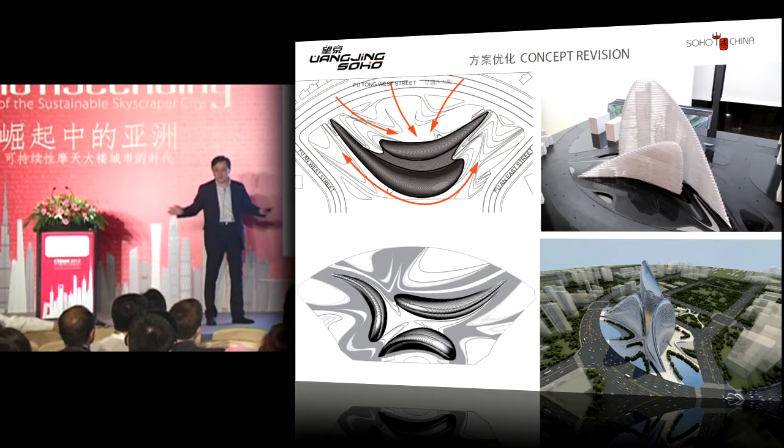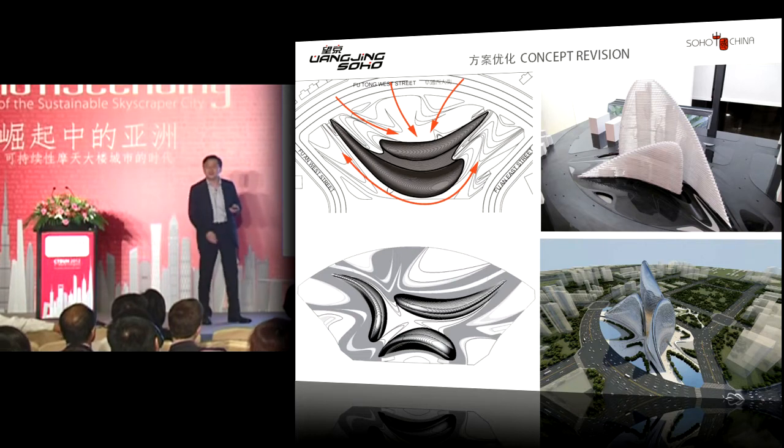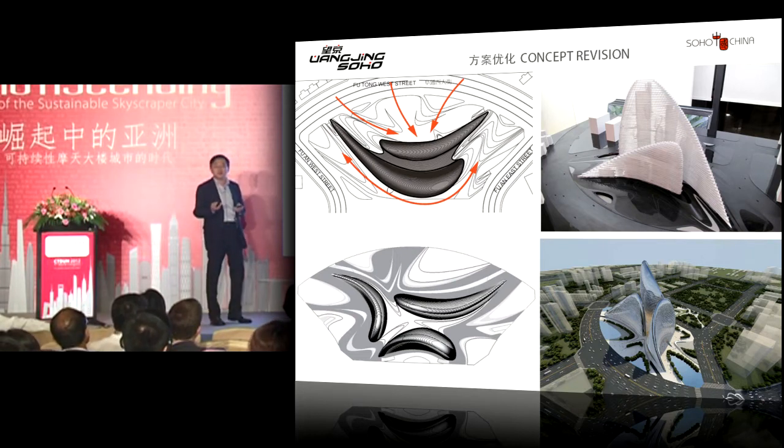Very, very big, very, very long, the top left corner. There's one dilemma with this concept. If you look at these plans on the left, south is facing down, north is facing up. You can see the original scheme actually has its back towards you. In China, it's bad feng shui. So this scheme didn't go very well with the government.